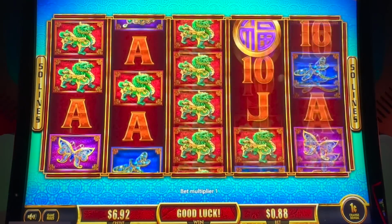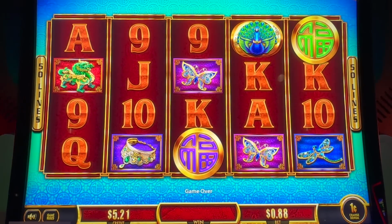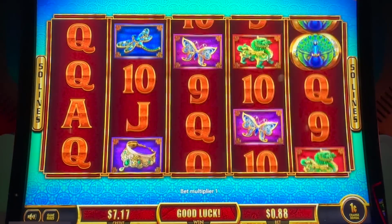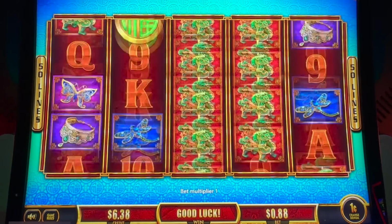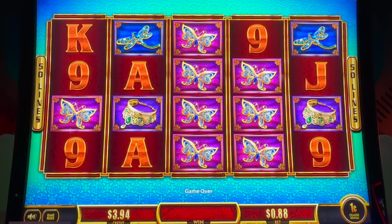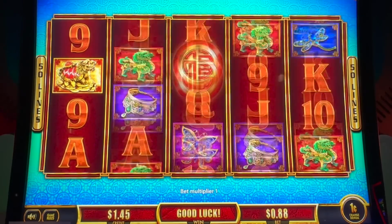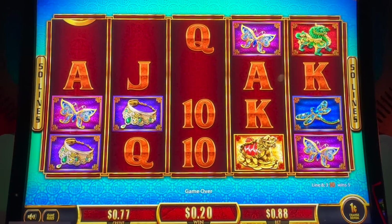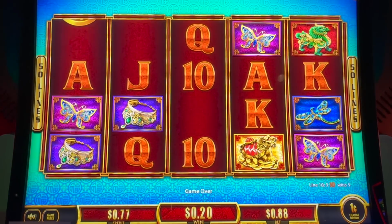Well, we gave it the old college try here. We're running out of spit. I've been talking about you guys. Nope. Oh, I don't know if we're gonna have a comeback. We got a couple more spins. Oh, not even enough for one more spin. All right, 277 cents out. Bad game got us this time.